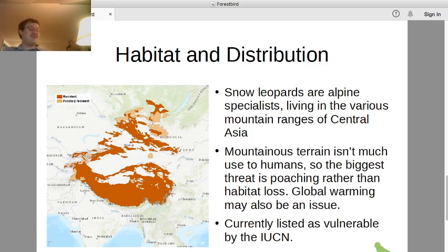And since we're looking at mountains as the home territory, humans don't live on mountains much. It's not that useful for us. Mountains make terrible farmland. So the biggest threat to these guys is going to be poaching rather than habitat loss. We're not likely to pave over their homes anytime soon.